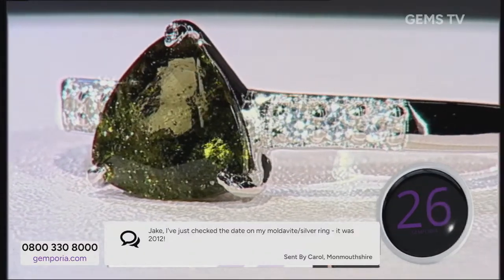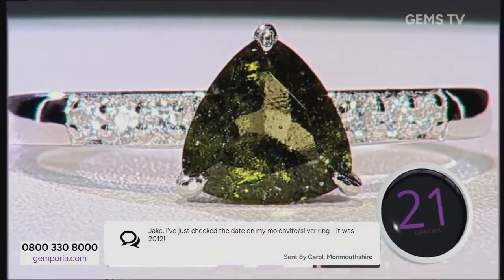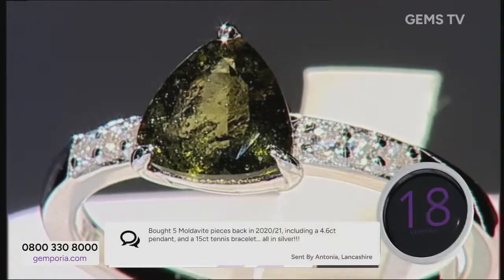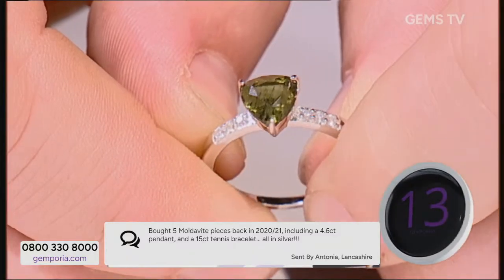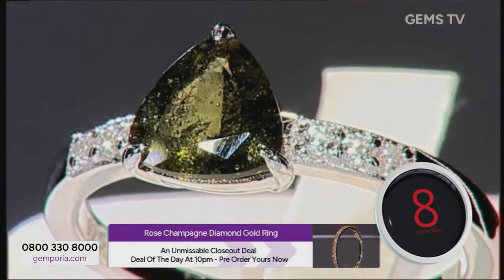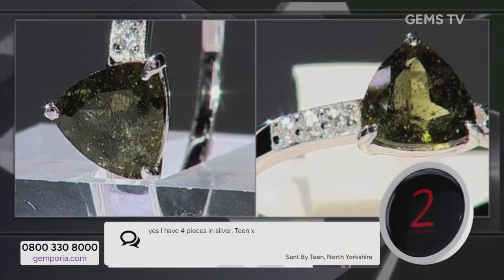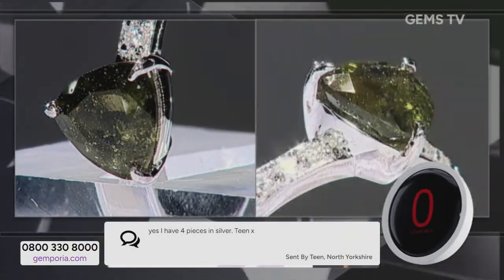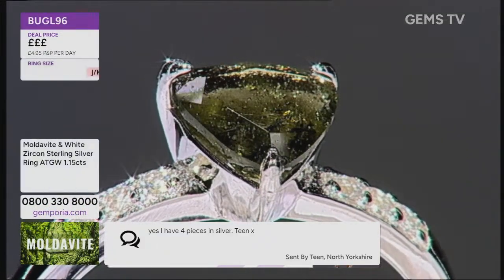Luke, let's start our 30 seconds off. I've just checked the date on my Moldavite silver ring. It was 2012, 13 years ago. Can it be possible 13 years on? I bought 5 Moldavite pieces back in 2020-21, including a 4-carat pendant and a 15-carat tennis bracelet, all in silver, from Antonio in Lancashire. Can it be possible for the only trillion of the show, one of the highest grades of the show? There's Teen. Yes, I have 4 pieces in silver. Mel, it's time to answer Chris's question.